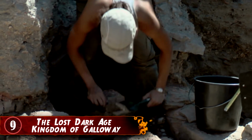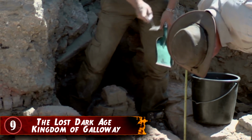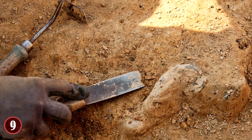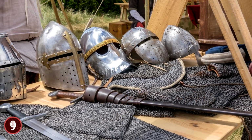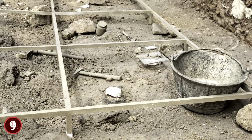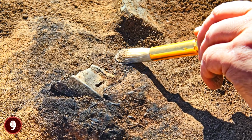Number 9. The Lost Dark Age Kingdom of Galloway. An excavation would be conducted around Trustees Hill Fort at Gatehouse of Fleet in Dumfries and Galloway. Wow, that's a mouthful. And it was revealed that around AD 600, the summit of the hill would be used as a fort, which proves that it was part of high-status settlements during the early medieval period. Now, there were Pictish carvings, normally found in the south, carved along the bedrock of the walls, and so archaeologists then decided to dig just a little bit more, no pun intended, into the history of the area.